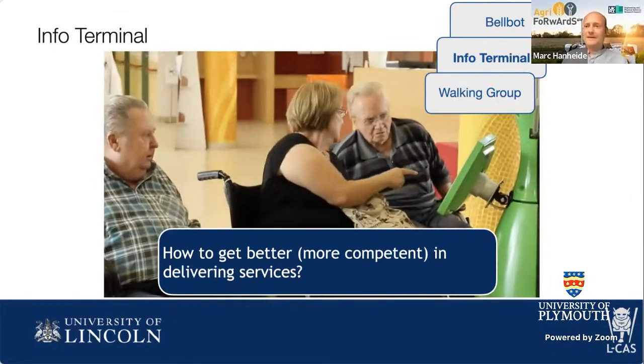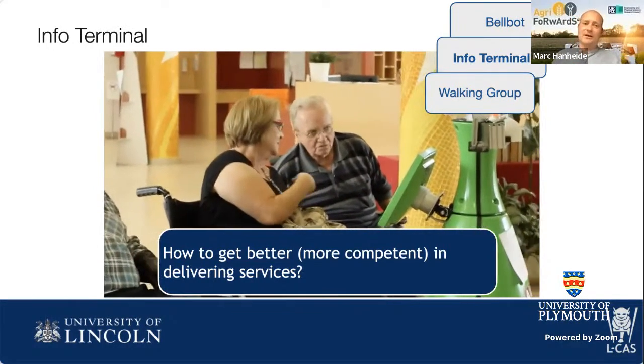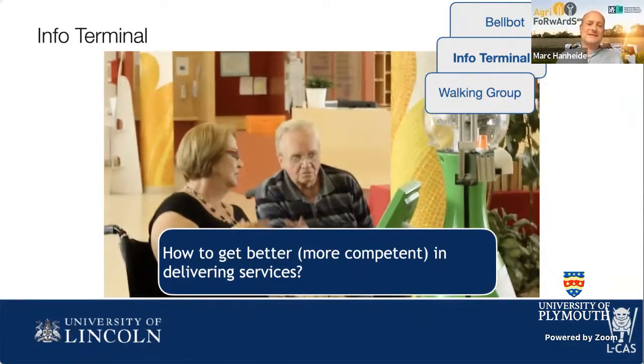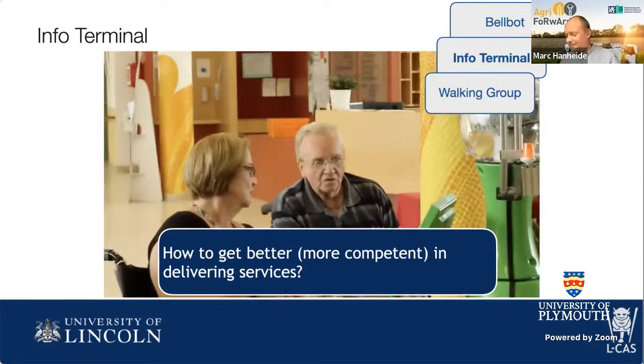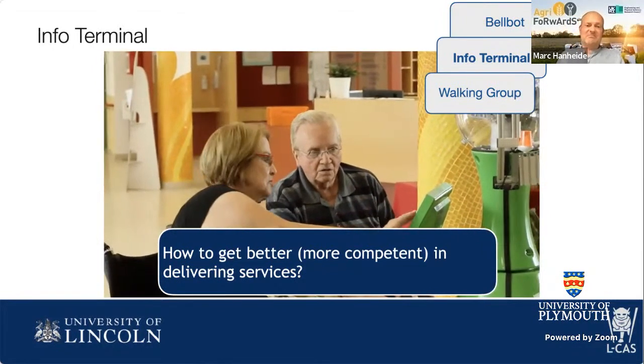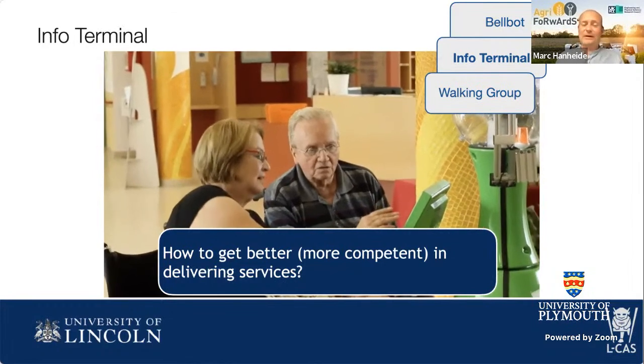I can't show you many videos of that, for data protection reasons. So I'm not going to show you much about that, but it's just another interesting task for mobile robots once you have them reliable enough to actually let them roam freely with people around them.